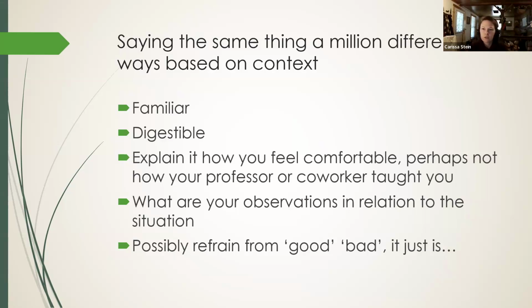It's going to sound foreign to them if you explain it how a professor or a coworker taught you. Say it in the way that you see it, understand it, and can share it.